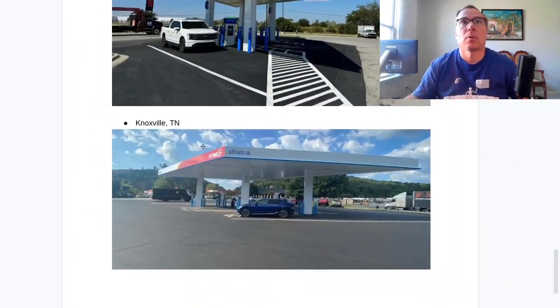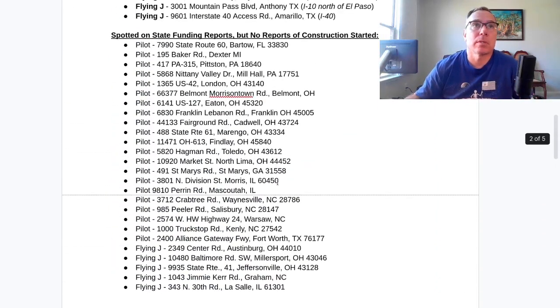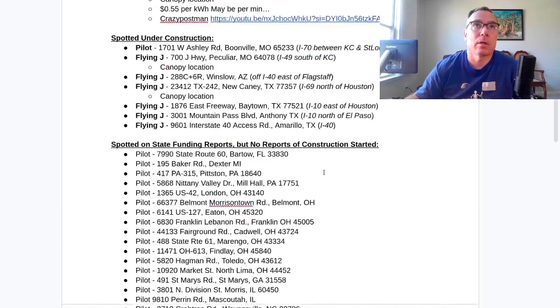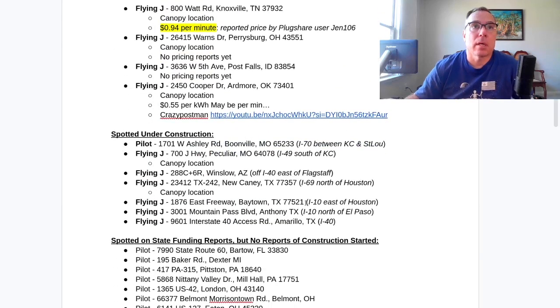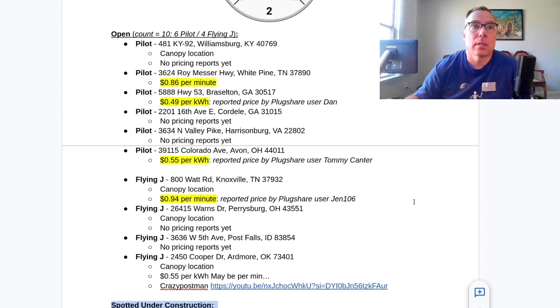To review, a lot of the blank spots of locations that have funding allocated are here. Locations that are spotted under construction right here. And the 10 locations that are currently open. A little bit more information has been provided.